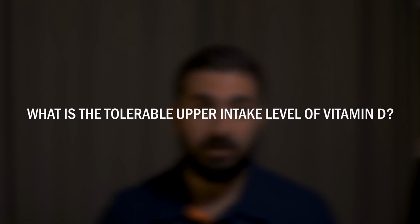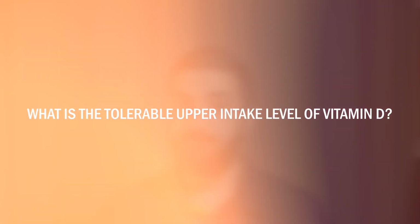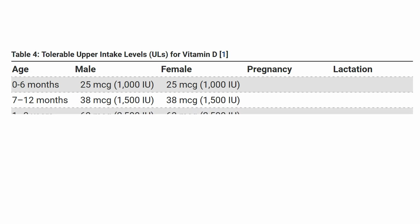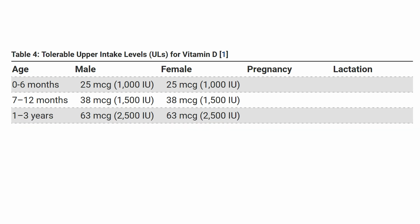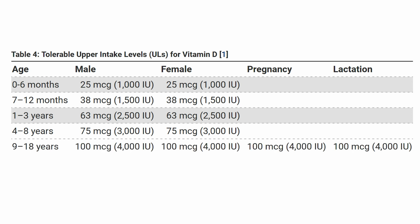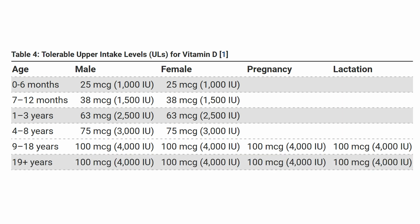And let's continue with the last two sections. The tolerable upper intake level of vitamin D from 0 to half a year or 6 months is 1,000 international units maximum. From 7 to 12 months, it's 1,500 international units. From 1 to 3 years, it's 2,500 international units. From 4 to 8 years, it's 3,000 international units. From 9 to 18 years old, it's 4,000 international units. That's for kids. And anything above 18 years old, also 4,000 international units, including pregnancy and lactation.